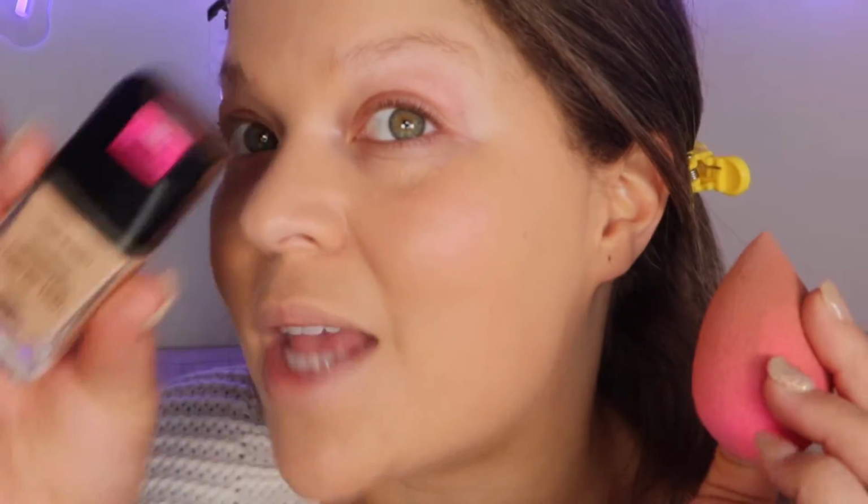By the way, this is a medium coverage. It is buildable, but look at that. Super natural looking finish. That looks so good. It'll look better, of course, once we've got the under eyes correct. But if we're just looking at cheeks and the skin, I mean, that looks so pretty. It's gorgeous. It's your skin but better for like $6 or $7. We can't beat it. Okay, now let's go in with some concealer.